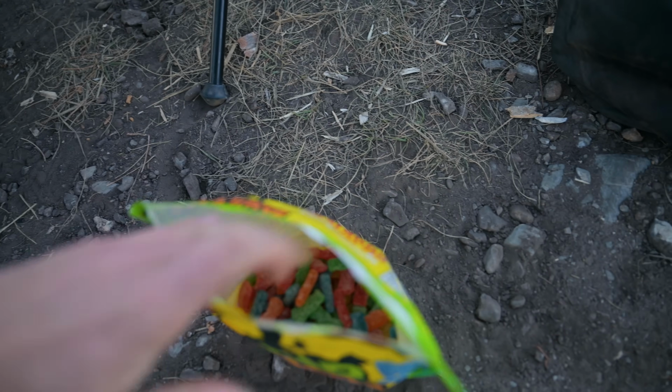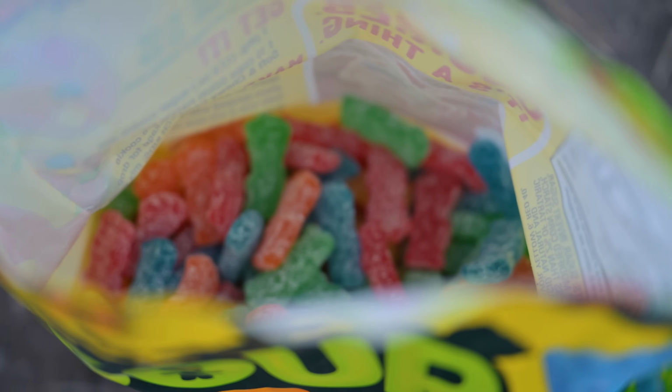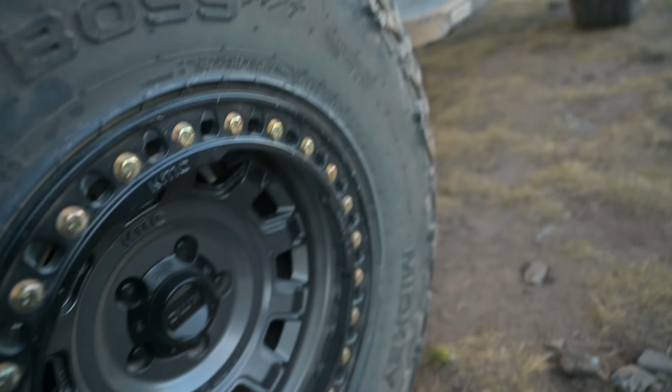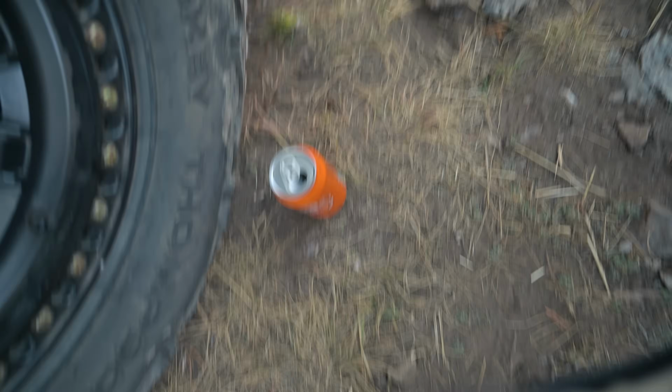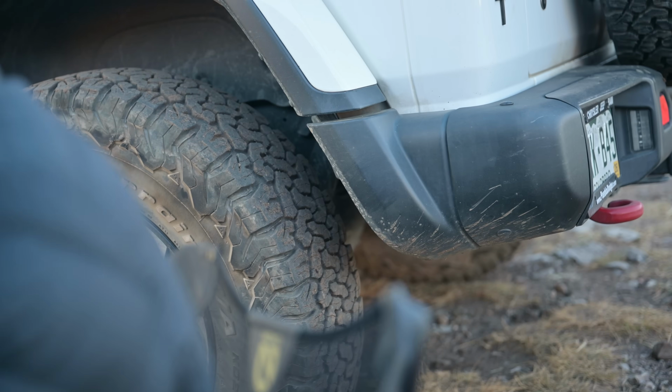These guys. Star patch. Oh yeah. What is this one? It's all deformed. That's not a Sour Patch Kid. Look at my cool beadlocks. Little Brewski. Oh yeah, her stock Jeep. Look at those massive tires.